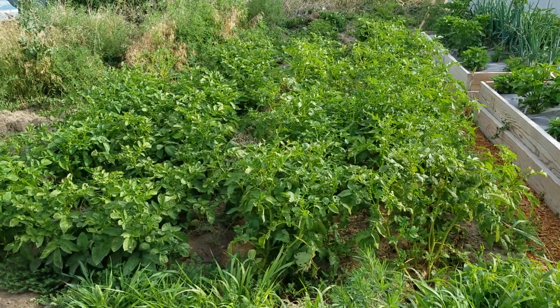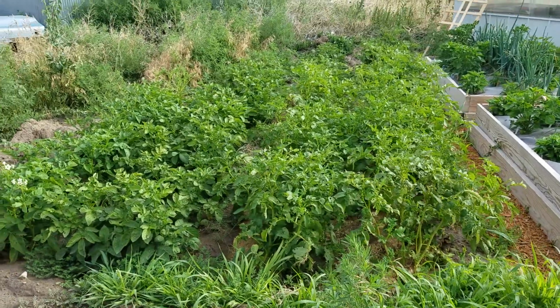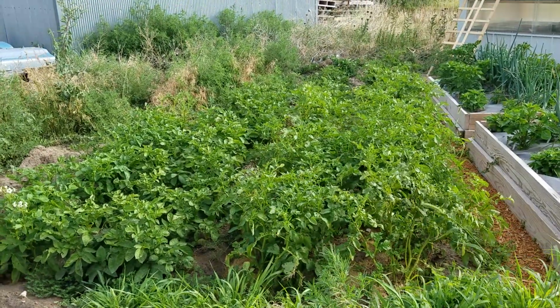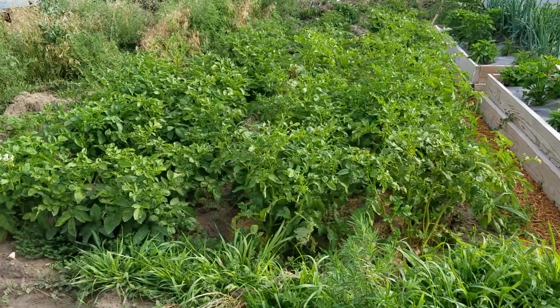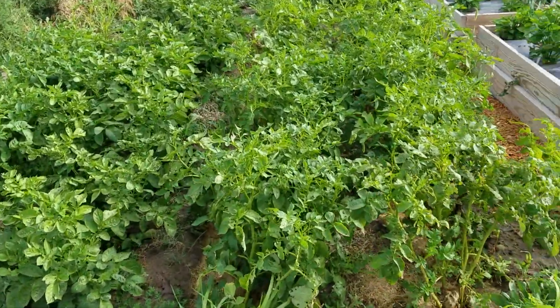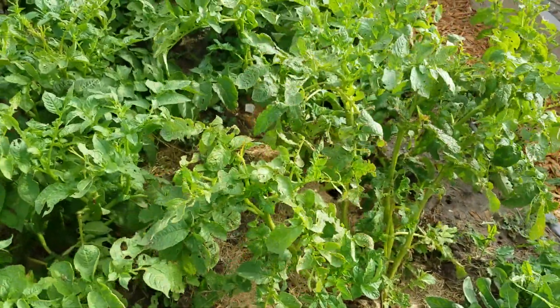Here we are, a 2-week update for my large section of garden, my largest section of garden. Here are the potatoes that I planted myself. They're doing fairly well. The grasshoppers have been enjoying them immensely.